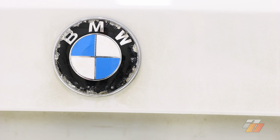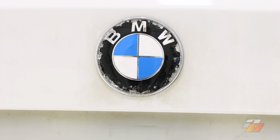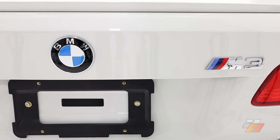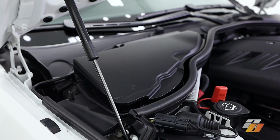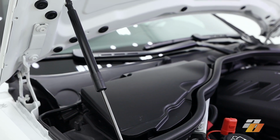We're unable to restore these by any detailing techniques. They're too far gone and they're going to need replacing. So we're going to replace the badging. Over time, the hood struts and the trunk struts get weak. It will no longer hold up the hood.